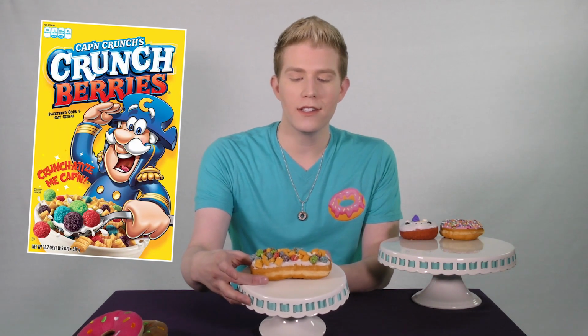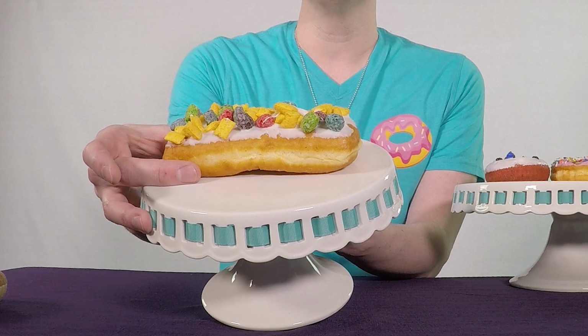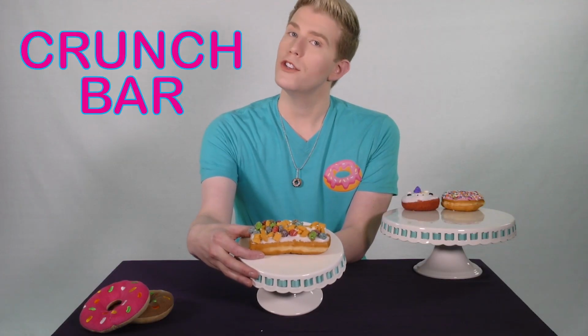Now, one of the biggest trends in donuts right now is incorporating famous breakfast cereals with the donut. So on this one, they put Capt'n Crunch on top of a bar donut. So it's called the Crunch Bar. I love Capt'n Crunch berries, so this is delicious. It's like breakfast on a donut. See, with the frosting, supposed to be like the milk in your cereal bowl, and then the Capt'n Crunch on top. So again, this is the Crunch Bar.